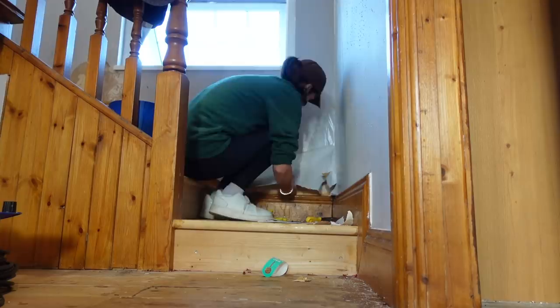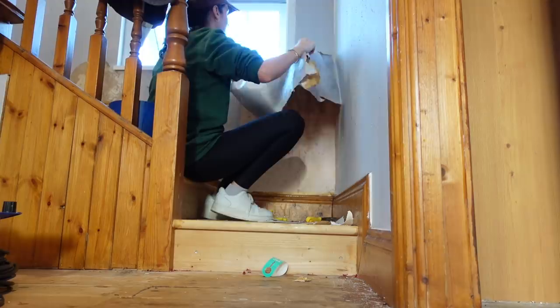Yes! Yes! Beautiful. That is what we like to see. This is incredibly good news that this is coming off easy. Colin is going to be so happy. I think he's power washing to death as we speak.